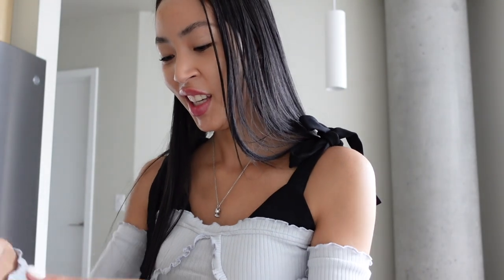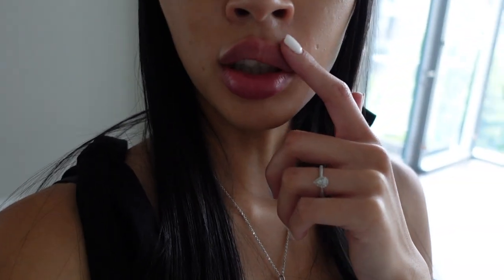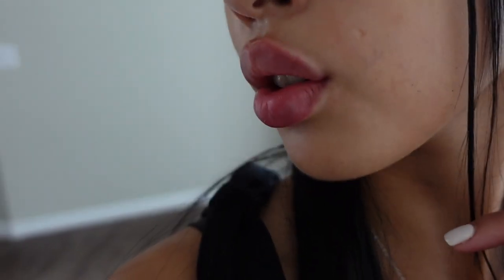Okay. So this is so cute. This hair clip is so cute. And guess what? I got another color. Half of my lip is like already swollen down, so everything will be okay in a few hours, so just trust the process. Just trust the process. Don't judge. I hear you judging already.